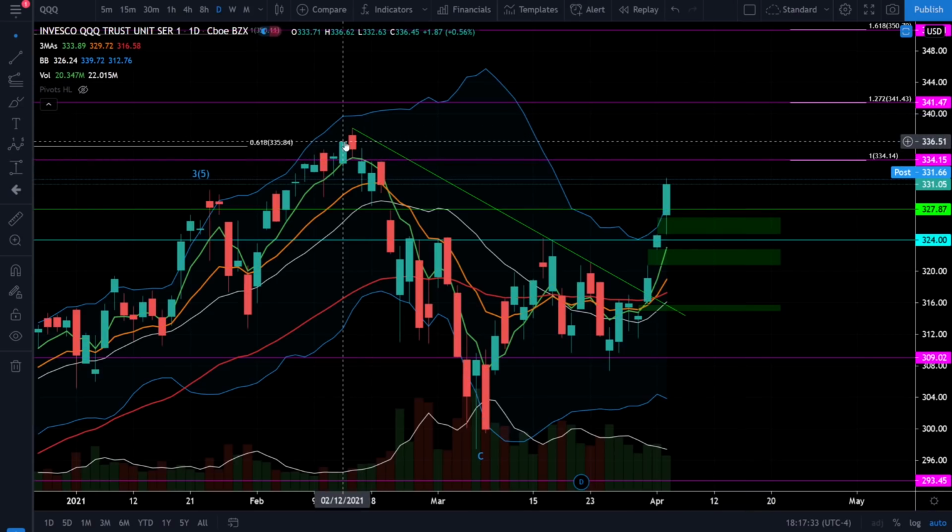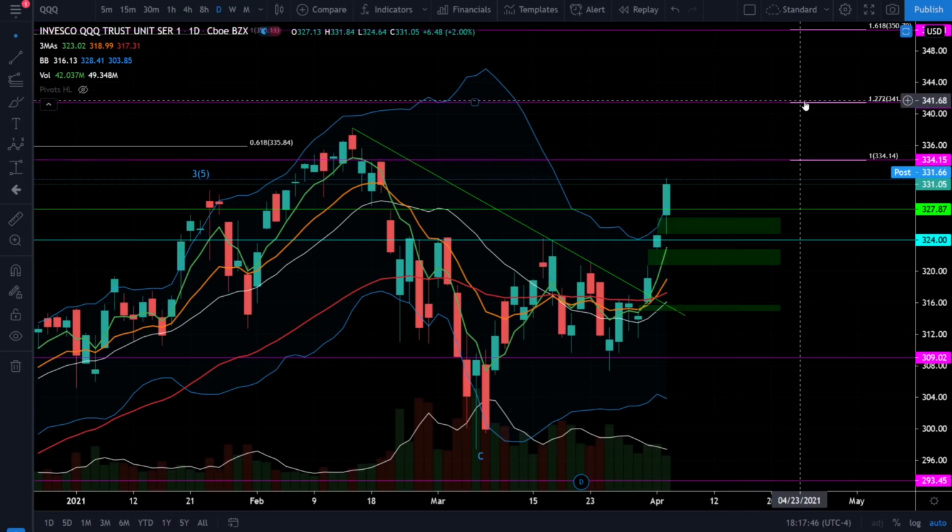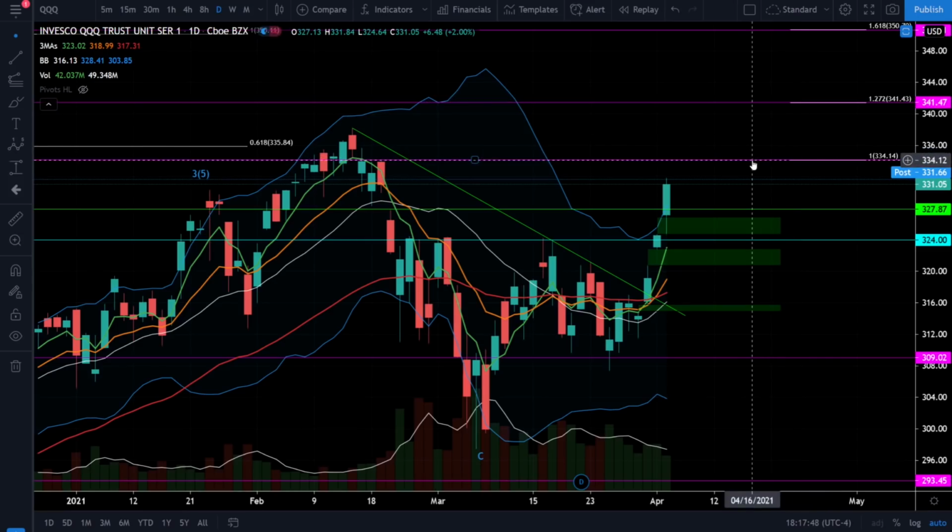If you remember back, the all-time high on a closing price was right around 336.50, and 334 would be a very decisive lower high on the daily chart. If we break above 334, we're now looking at new all-time highs with a price target of about 341. So this 334 level is going to be the ultimate test for the bulls because it is going to be a very strong resistance that if they do break above, that will tell us to expect higher prices.